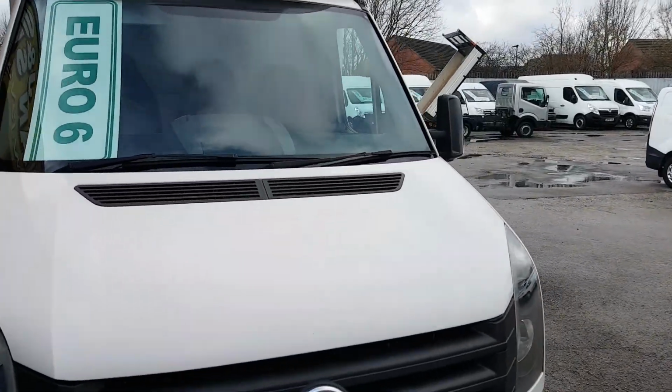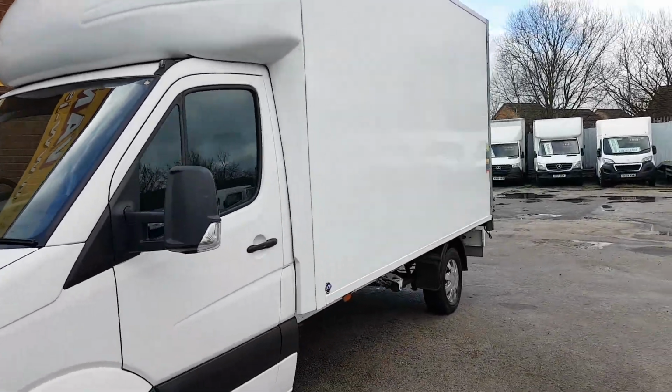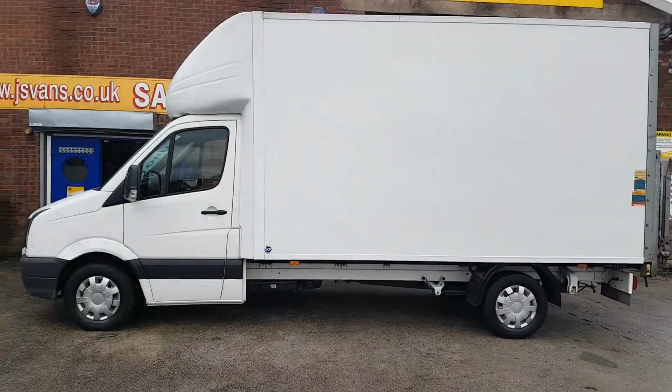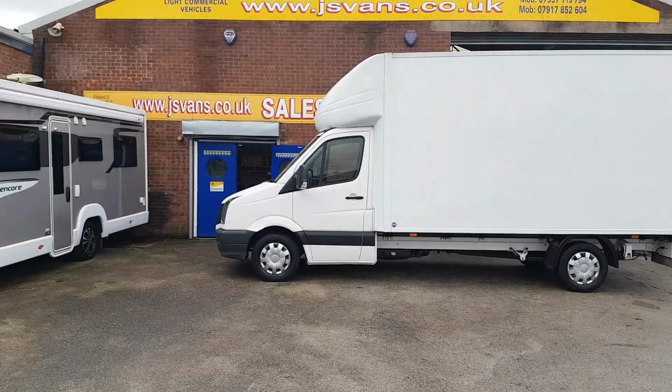Got lots more Lutons, box vans, drop well Lutons, tail lifts, boxers and curtain siders. There's a few there just in the background. We have over 15 more on the website on the day of the video. But over 100 more vehicles on the forecourt.